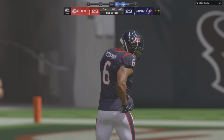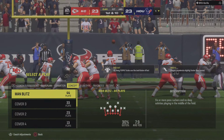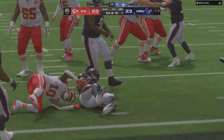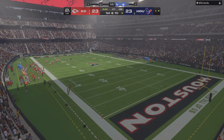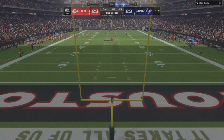Good shit, good shit. Fought back to tie it, to send it to overtime, had all the momentum, and then that interception. That fighting spirit, those fighting plays. That's fucking crazy. Maybe a little too aggressive there, throwing the interception. Now run it, come on. Door to get beat by a field goal, coming back the other way.